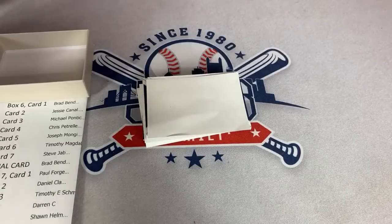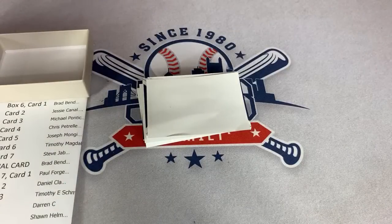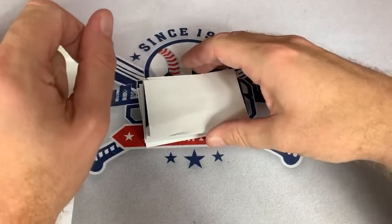Because they just choke all the time. Come on, Nats. I want to go to the World Series, and if it's in Washington, D.C., that's a short 3-hour drive away, slightly over 3 hours. Next up, Michael P. You've got card number 3. Let's see who you got.